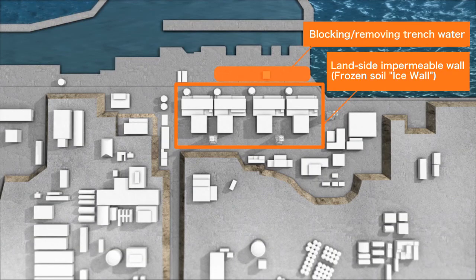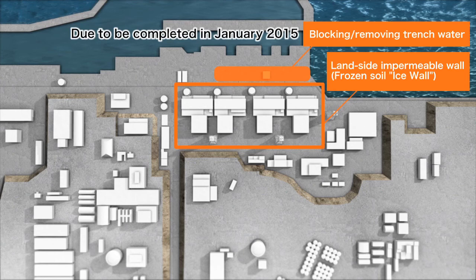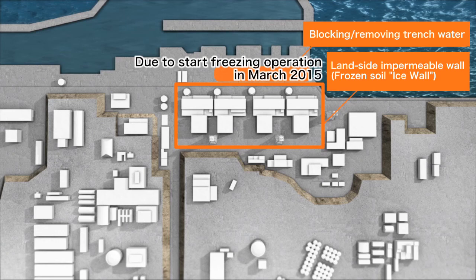Removal of the contaminated water from the trench is scheduled to be completed in January 2015. Work on the ice wall is proceeding toward the start of the freezing operation in March 2015.